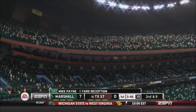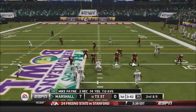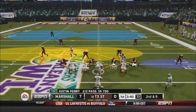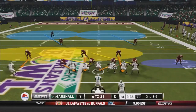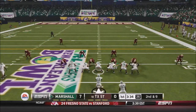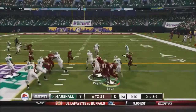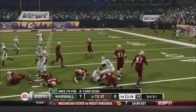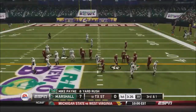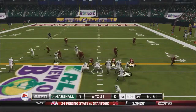Right there. That's a gain of one. Stand left, stand left. That brings up second and nine. Mike 40. There you go. Check nine. Tackle made at the 44-yard line. That's good for a gain of 8 yards. That'll make it third and one.